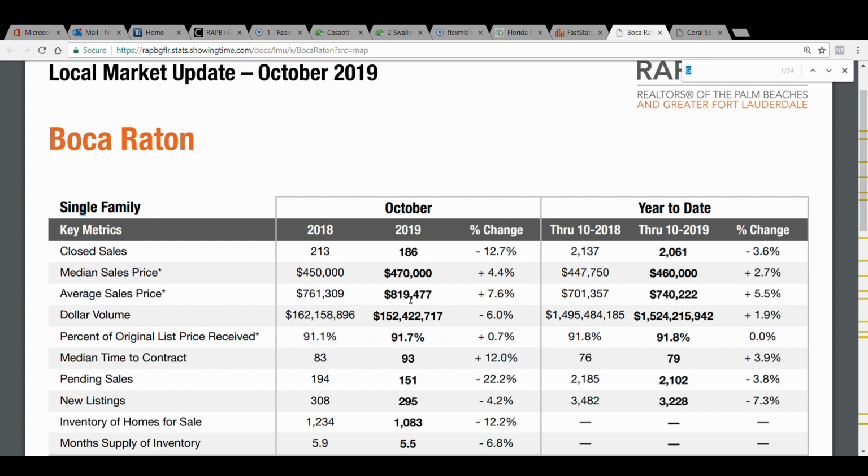What else do you see here? Median time to contract, 83 days versus 93 days, so plus 12%. Again, for particularly this city of Boca, it looks like things are sort of slowing down.